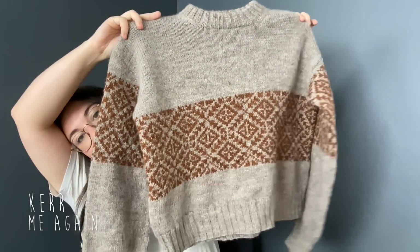This is the design. It's a drop shoulder sweater, and it has this band of colour work across the arms and the sleeves. I'll put a picture in of me wearing it. The sleeves and the body line up across the way, so when you're standing, it's quite like a band of it, which I really like.